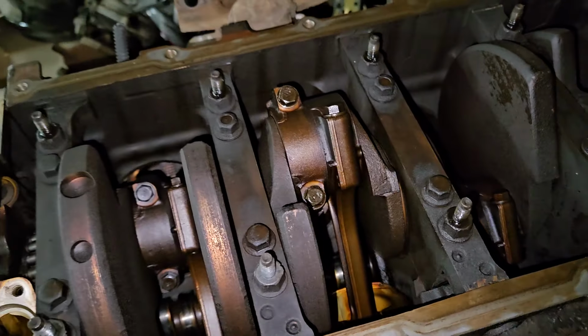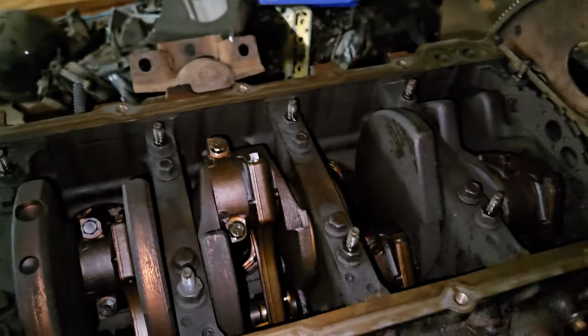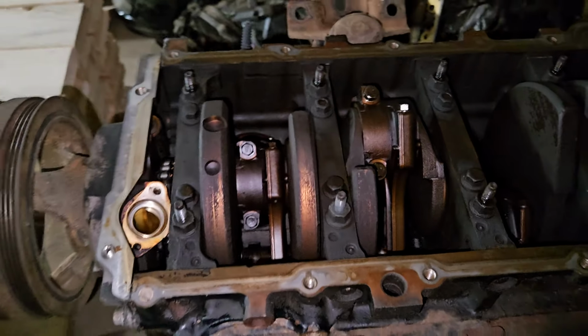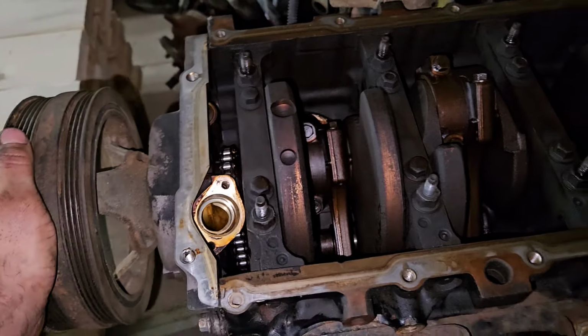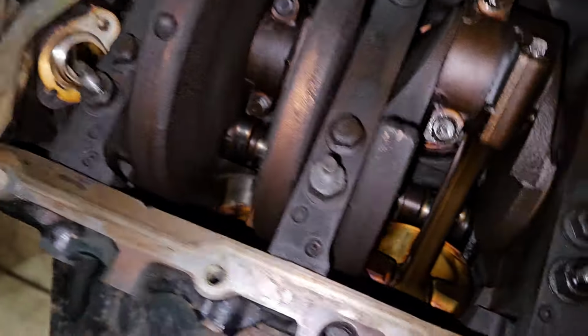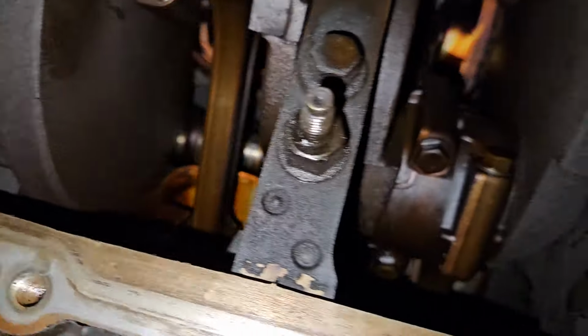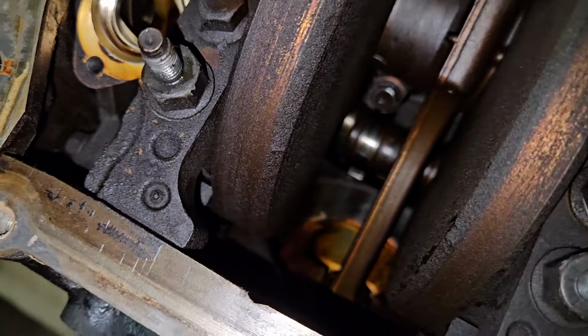So, apparently this engine ran really, really good, according to the junkyard I got it from. Which, I'm not going to doubt. But something tells me they didn't do a recommended time frame on oil changes. I don't know. It's just a hunch. But, actually, cam doesn't look too bad. So, might not have to do a cam. I just don't know what cam bearings look like. But we're going to find out.